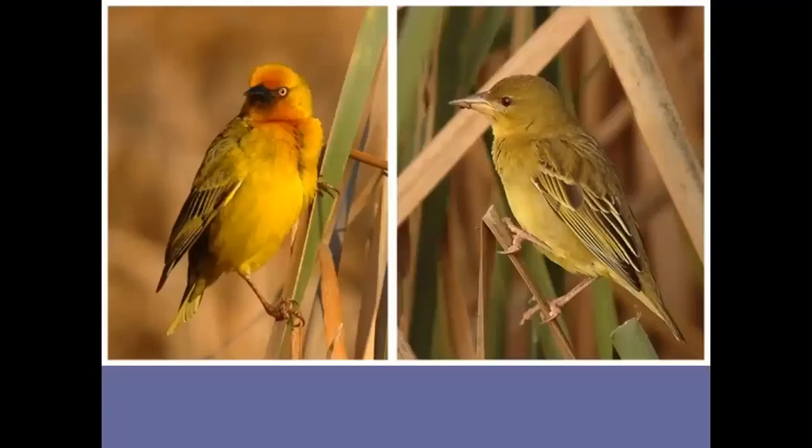This is the Cape weaver. So these are the only two types of weaver that we get here in Franschhoek, the southern masked and the Cape. The Cape, when he's breeding, gets this red wash around his face. His eye goes white and he gets the super black bill. This is the female, and when he's not breeding, he looks like this. So his eye goes brown, he loses the black bill, and he loses all this red wash around his face. Amazing what they can change.